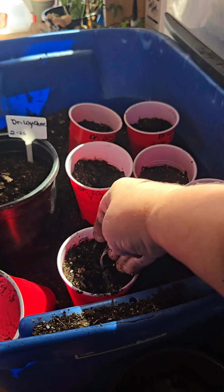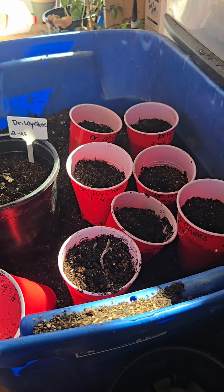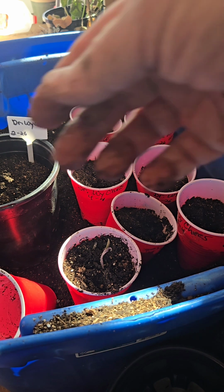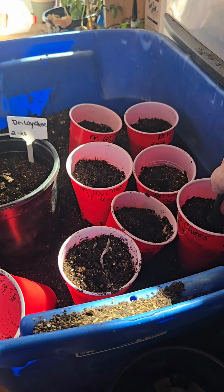So we'll get them in here. I've put in the really nice potting soil vermiculite. Then I put some Garden Tone organic fertilizer in, shake it up, move it around, then water it, then use my dibber and make a hole.